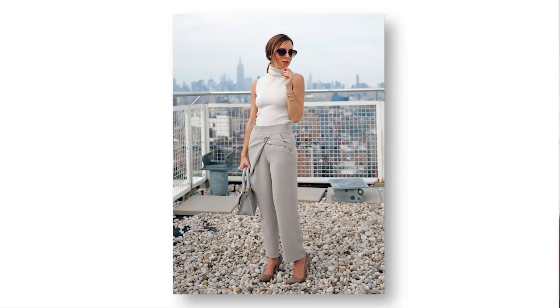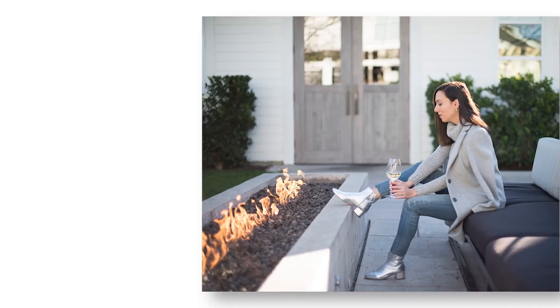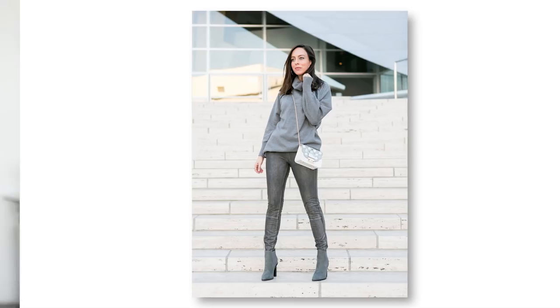And then there's Quiet Gray. I don't know why Pantone's saying it's quiet. I guess we have to whisper when we talk about it. But no, I'm just kidding. We don't have to whisper. Just wear your gray. Every gray goes. I love gray leggings, gray booties, gray sweaters. Gray is a very easy color to wear.